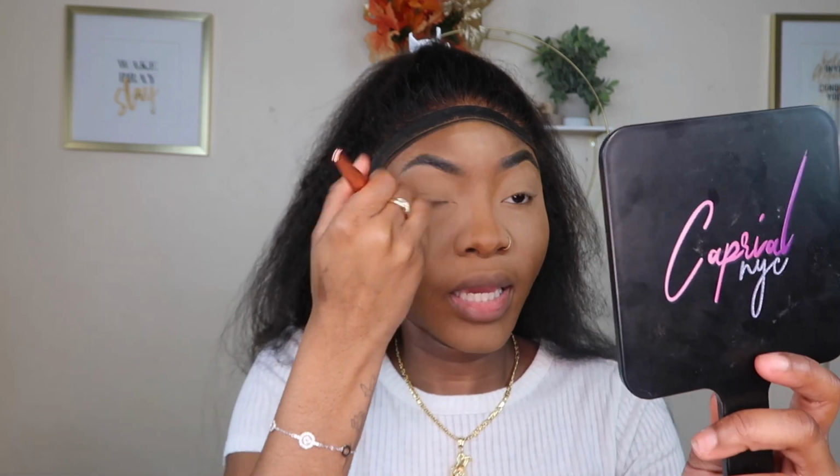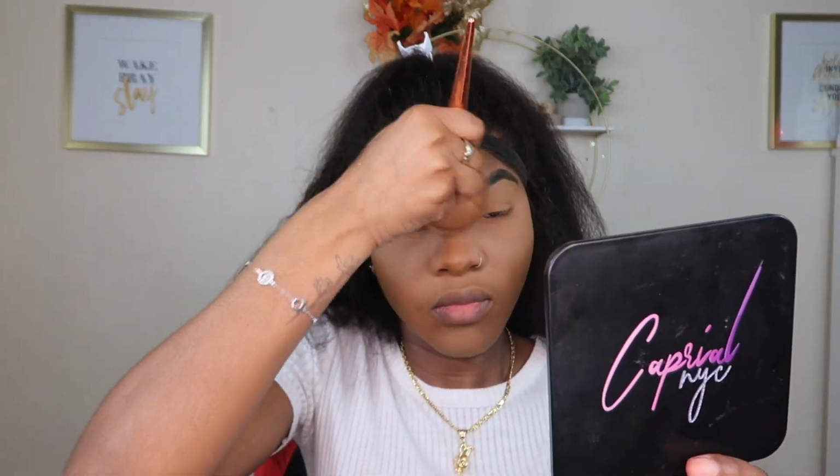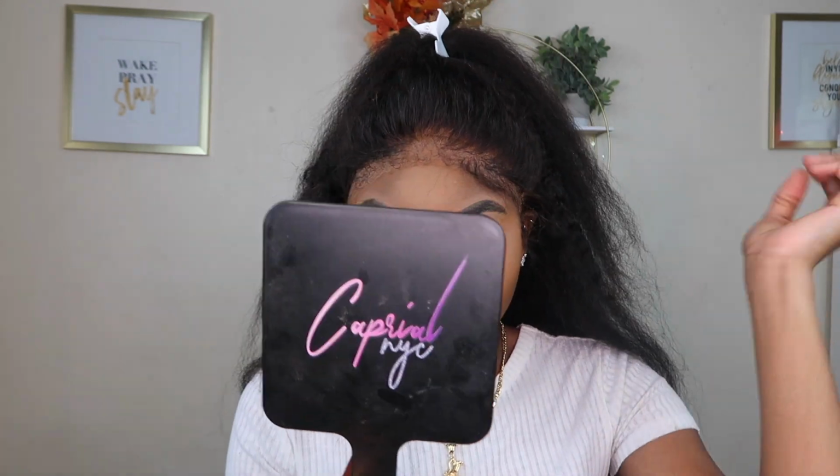Then I'm going to go in with this flat brush and brush it all off. I'm just gonna brush it all off. Sorry, there's like hair in my face. We're looking good. We're looking good. I'm actually gonna take this off so that again we could properly blend. But I'm definitely going to do my hair off camera, so please, if you're minding this business up here, don't.